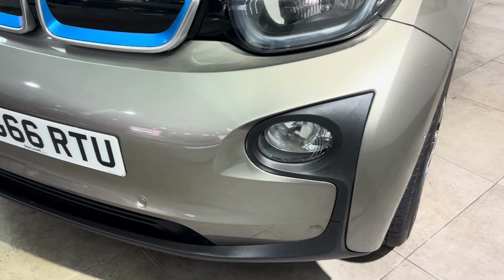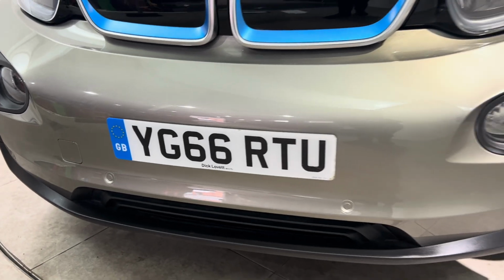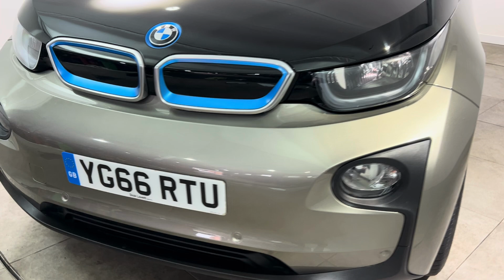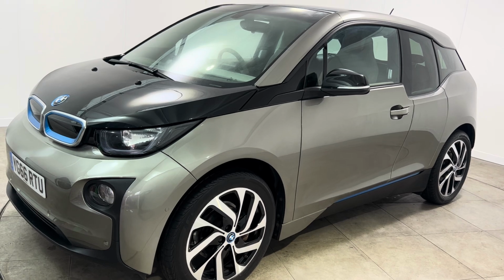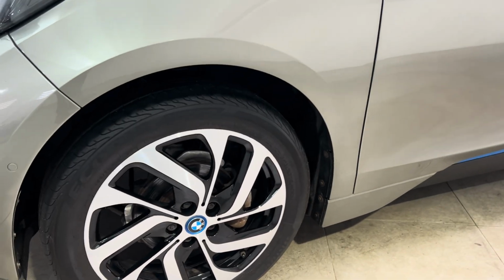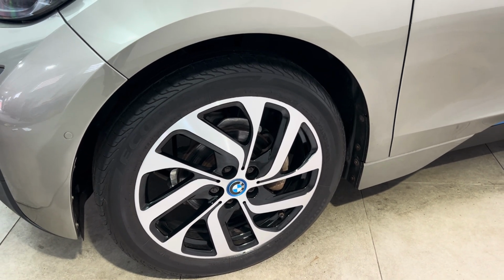I'll get a close up to all the bumper corners to show you they are free from any scuffs or marks. No marks or scuffs to the centre of the bumper lower down, can also be quite common. As I take a step back and look down the entire passenger side of the vehicle, can't see any parking dents. All four of the alloy wheels really nice, as I'll also show you as we go on the car.